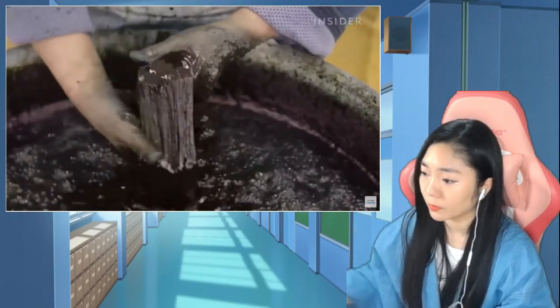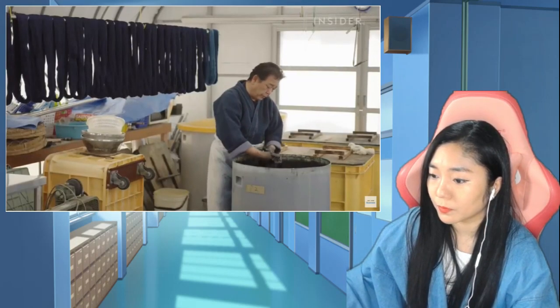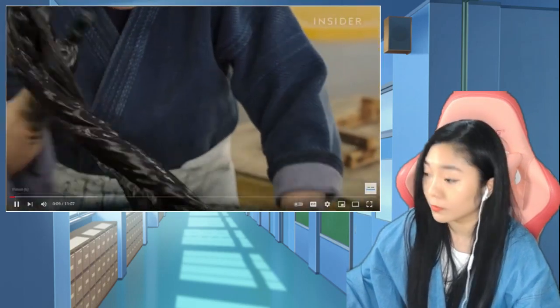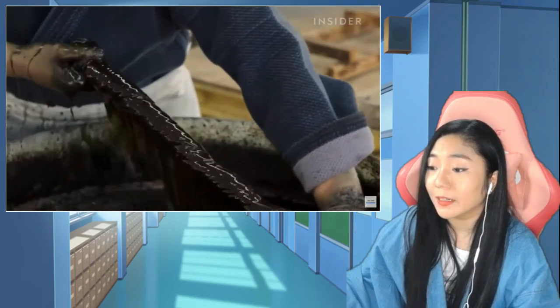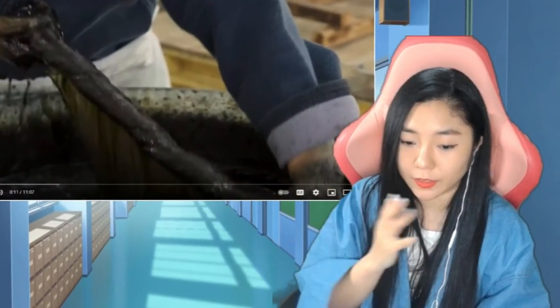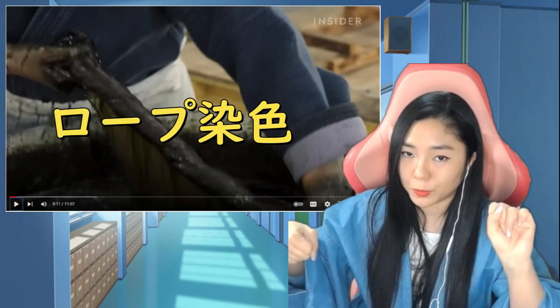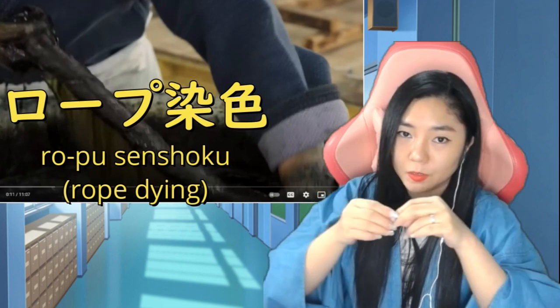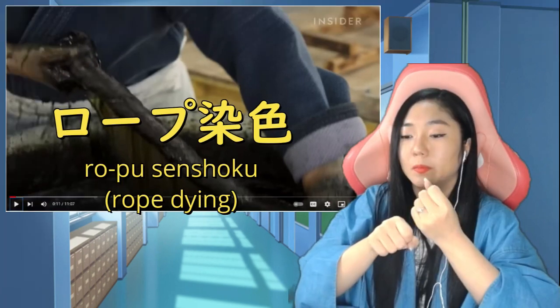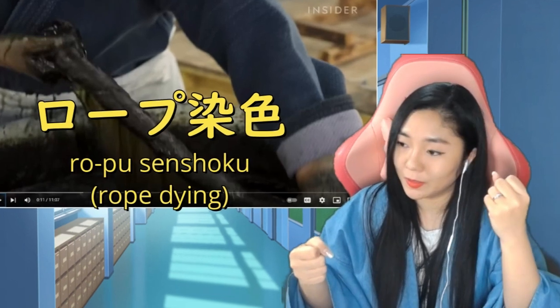Alright, mairimashou. It takes between 1 to 2 months for Hiso Manabe to dye these threads a deep indigo blue. This is a dyeing method that you'll probably only see in denim fabric. In Japanese it's called rope senshoku. So basically you gather all the threads and make it like a rope shaped bundle and you dye it.